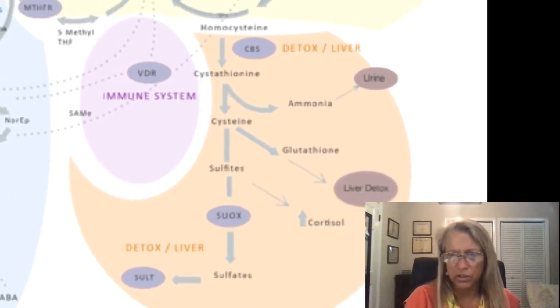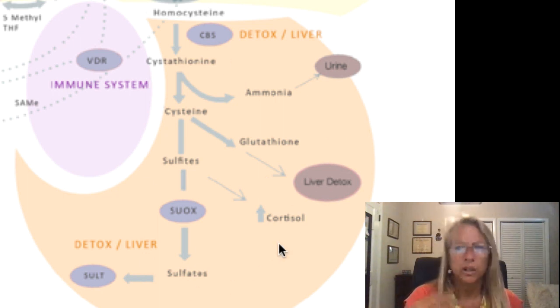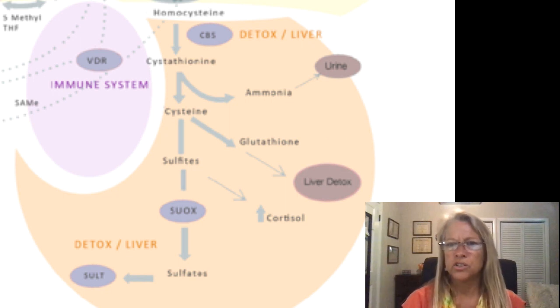The next pathway over here, the orange one, this is the liver detox area. So if you have genetic variants here in the CBS, SUOX, SALT, the cytochrome P450s are here, UGT, which is phase 2. So you can have genetic variants all through the detoxification pathways, which makes these people much more susceptible to toxicity issues.